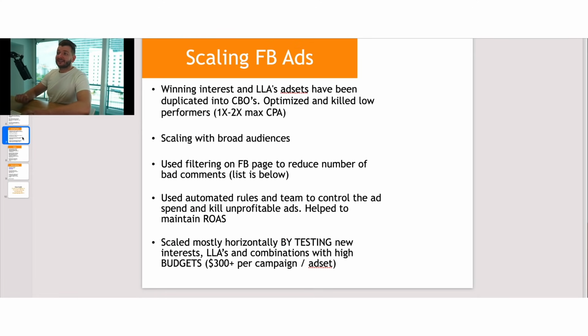So, scaling Facebook ads: winning interest and lookalike assets have been duplicated into CBOs. CBOs we keep very simple. They have 3 to 5 assets, sometimes even 1. We optimize and kill low performance. We give them 1x, 2x max CPA. Scaling with broad audiences as well. Zero targeting whatsoever. It's just age, gender, country.